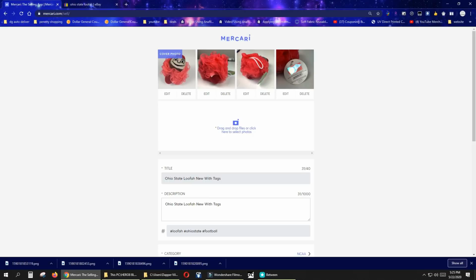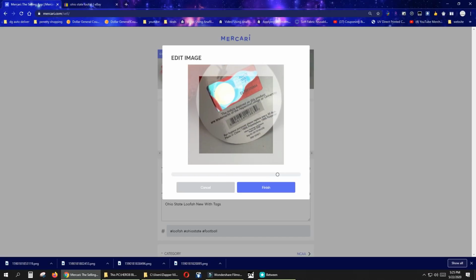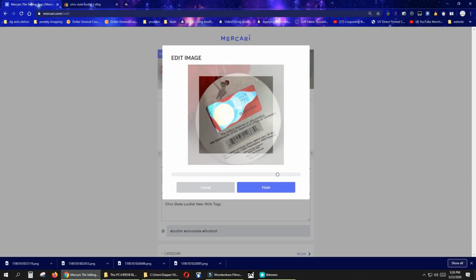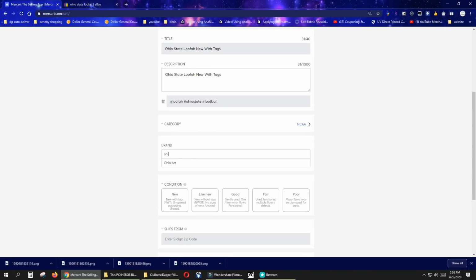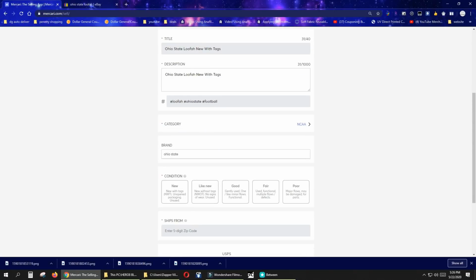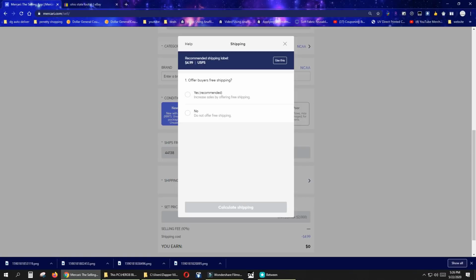I didn't actually look if there was a brand on here, but we're just going to stick with Ohio State. See if that's an option. No. There we go. And condition, new. Ships from, put in your zip code. Your shipping. This is where it'll become important as far as knowing the weight of your item.